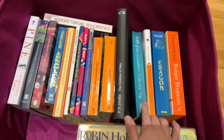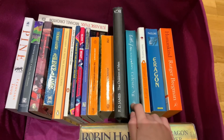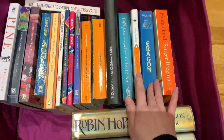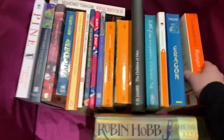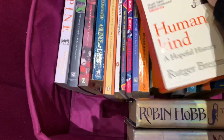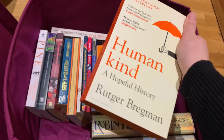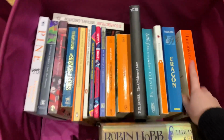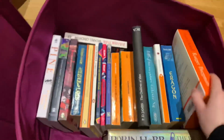This is the other Celeste book, Little Fires Everywhere, which I've heard loads of things about. I haven't read it yet. Bridget Jones's Diary, which I haven't read. Eragon, I haven't read. Humankind, this is a non-fiction that I picked up because I was enjoying Sapiens, and this gave me similar vibes. But I stopped reading Sapiens, so I haven't picked that up yet. But it's got sprayed orange edges, which is very cool.